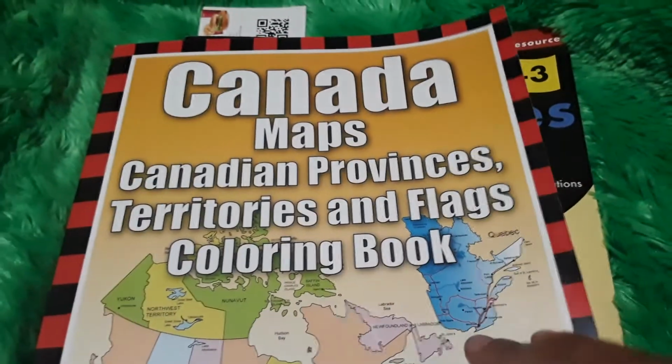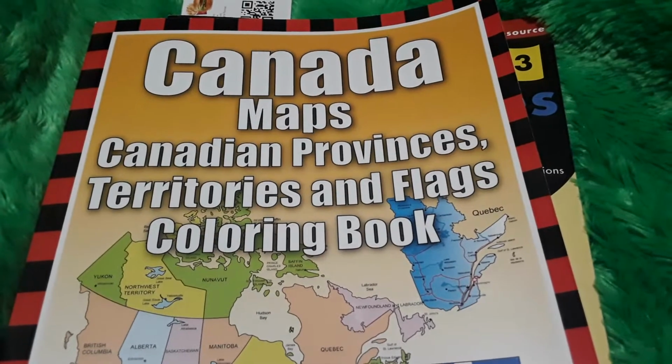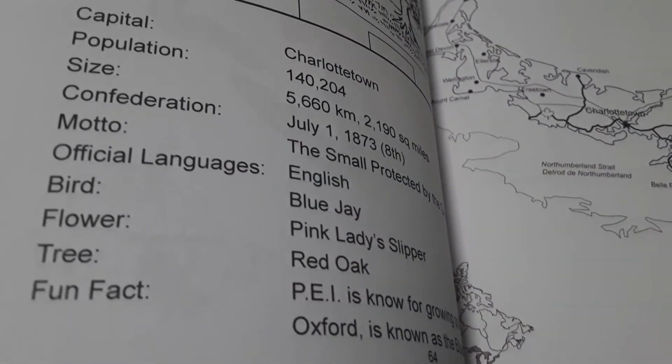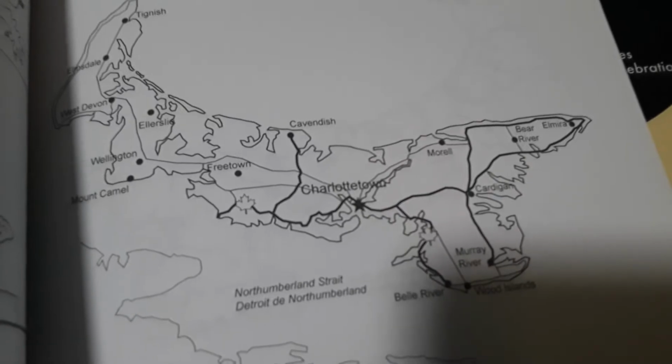And this one is a Canada maps and then Canadian provinces, territories, flags coloring book. So here's Prince Edward Island, so you can color in their flag. There's all these facts about it, so you can talk about the bird, their flower, trees, a fact. And then here is the province itself, and it shows different cities and towns and the capital.